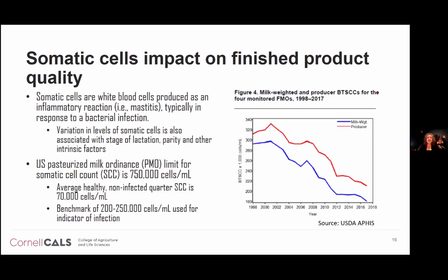So an average healthy non-infected quarter somatic cell count is around 70,000 cells per mil. And then typically the benchmark of 200 to 250,000 cells per mil is used as an indicator of mastitis. And here I just have a plot of the milk weighted and producer bulk tank somatic cell count over the last 20 years or so in the US.